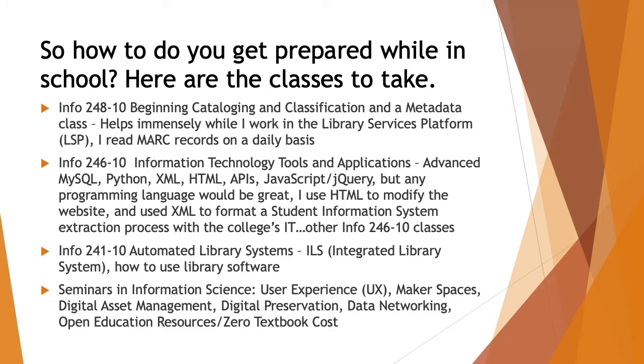Another hot topic I want to say is open education resources, zero textbook costs. Now, what that means is that colleges want to make college affordable, so they're trying to find information resources that are open source for students. That's been coming up down the pike. In 2017, 2018, they had a lot of test colleges in California that were trying this out, in community colleges, and now it's going to get rolled out. So you're going to hear more and more about OER librarianship. So be familiar with that.